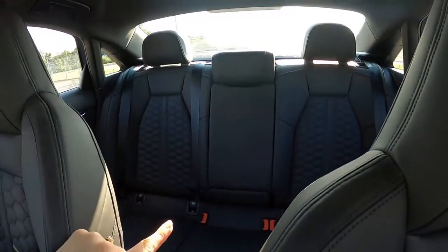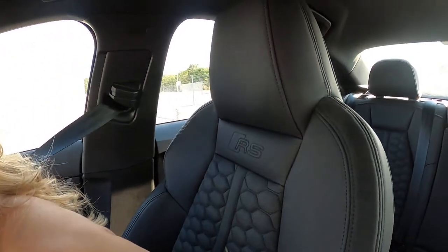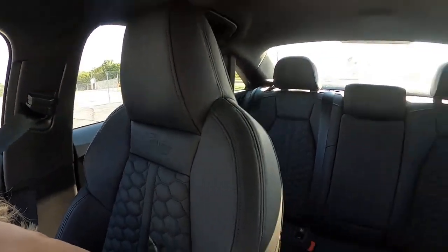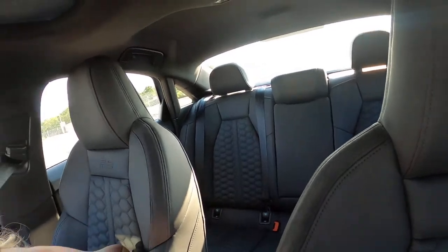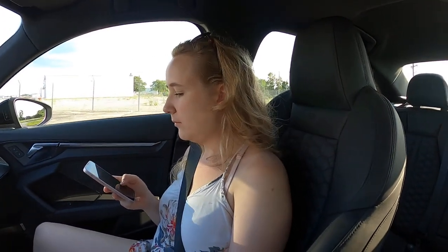You like the quilted hexagons. Yeah, and it says RS in the front seats. I kind of like that it isn't Alcantara. It's just a nice leather. It feels like if Alcantara was a leather. Miran says 5-cylinder sounds cool, but not as cool as 2J. Fair enough. Or not as cool as the R8 V10.